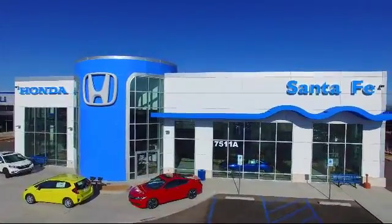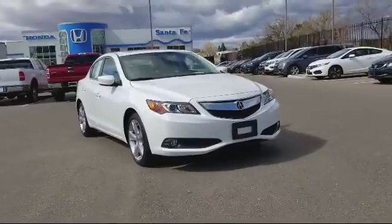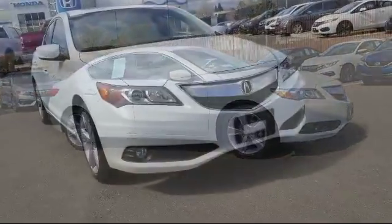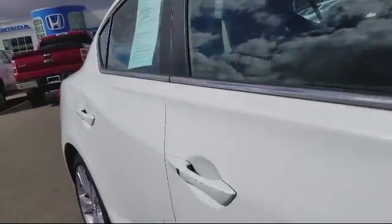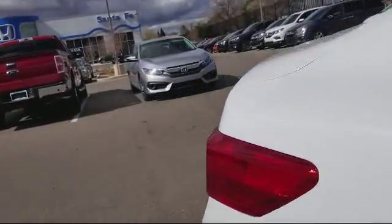Here's a look at another one of our fine vehicles from our great selection. It comes equipped with keyless entry, steering wheel controls, moonroof, heated front seats, air conditioning, traction control, power windows, CD player, side airbags, fog lights, anti-lock braking, telescoping steering wheel, and has less than 35,000 miles on the odometer.